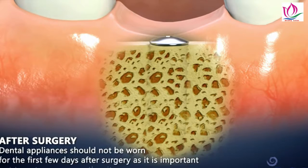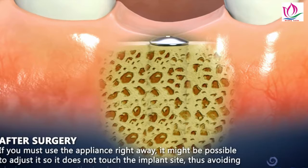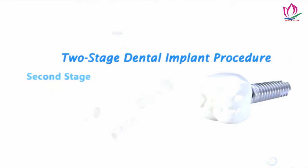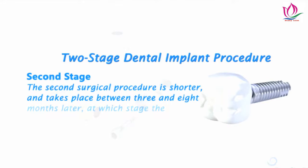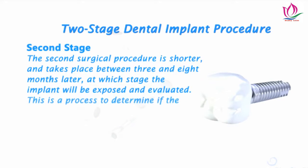To assist healing, dental appliances should not be worn for the first few days after surgery, as it is important not to put pressure on the site. If you must use the appliance right away, it might be possible to adjust it so it does not touch the implant site, thus avoiding placing pressure on the implant. The second surgical procedure is shorter and takes place between 3 and 8 months later, at which stage the implant will be exposed and evaluated.